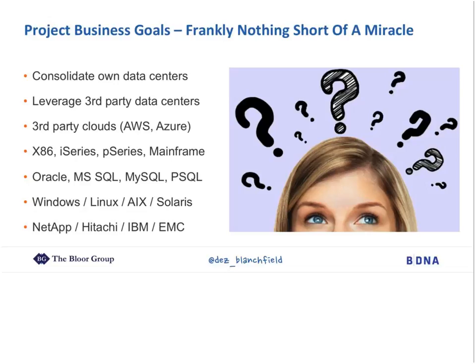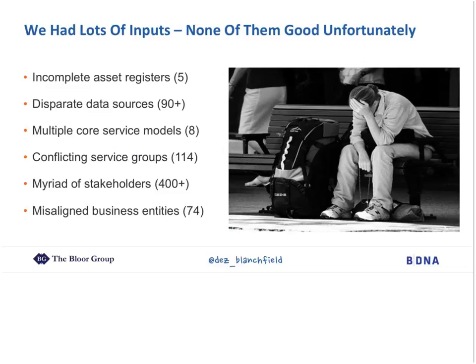So the heart of what we're talking about today around the IT asset management piece is driven by data in essence. And here's a map of what we had to deal with on this particular project that I'm sharing the anecdote about. We had a lot of data coming at us. There were plenty of inputs, but unfortunately none of them were really in very good shape.